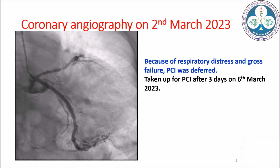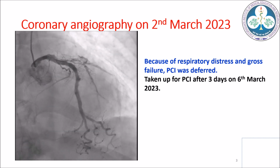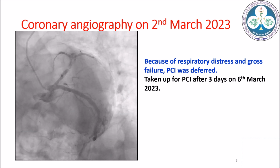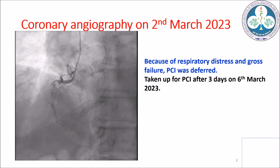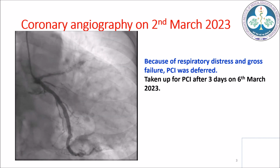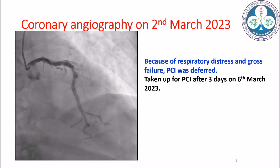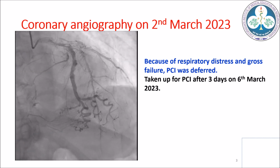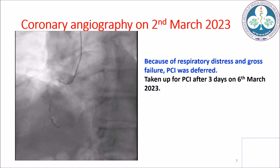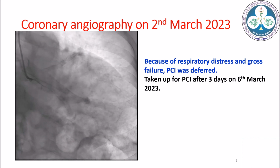This is the coronary angiography, which was done on 2nd of March this month. It showed a dominant left circumflex with a patent stent in the distal left circumflex, and then there is diffuse in-stent restenosis of the proximal to mid LAD having a 95% stenosis. Distally, it's a bifurcation lesion, LAD and D2, which seems to be disease-free. RCA mid 100% stenosis, which is a non-dominant vessel.